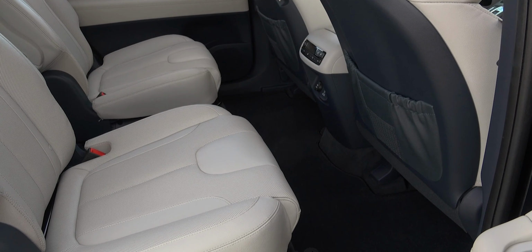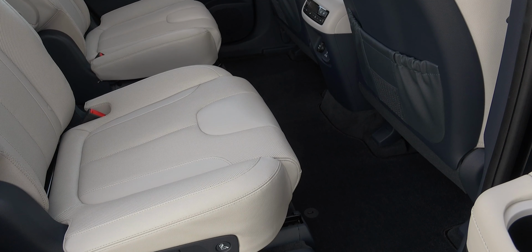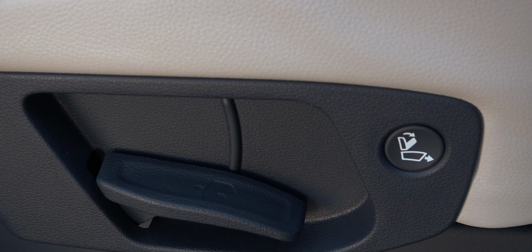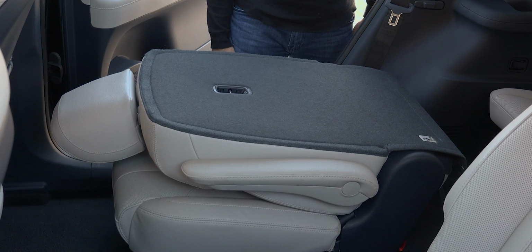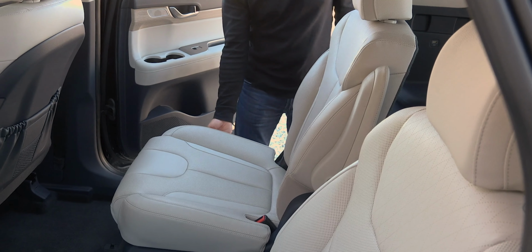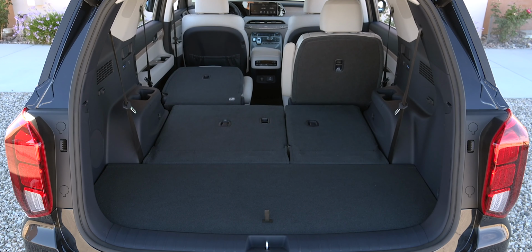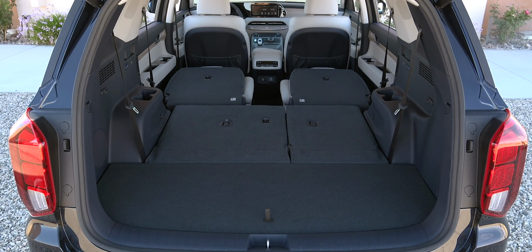Another thing that is super important to look at when getting a 3-row SUV is how easy it is to get from the second row to the third row, or how easy it is to climb in from the door into the third row. Hyundai has what they call the one-touch walk-in button, and this allows with one touch the seat to fold up and push forward, so it makes it easier to get into the third row. And obviously, if you need more storage, the second and third row seats can be folded down to give you a full flat storage space.